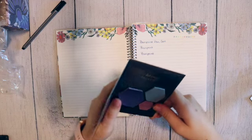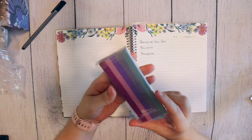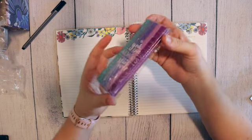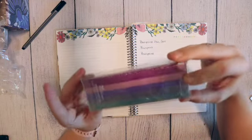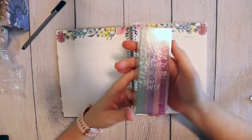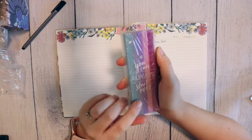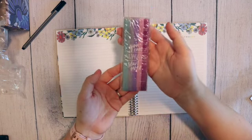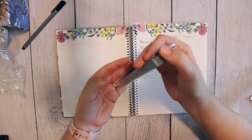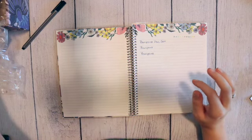What the heck? All right, and the next thing I've got here is a large eraser. God. Who needs an eraser this big? Y'all, what are you doing? It's pretty, and it says you can always start over, which is cute, but who uses big erasers like this? This one I'm not going to open because I'm going to try and see if I can use that as a gift or something.